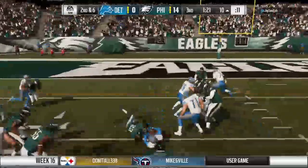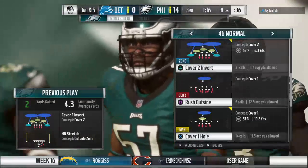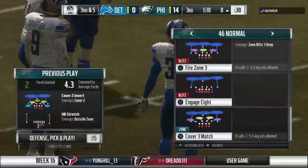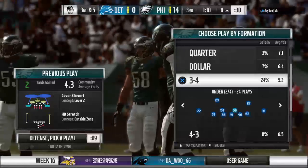And running room hard to come by here. He gets it down to the 8. 2 yards on the carry there, and it's going to lead them to third down. Typically, we think it's the strong safeties that are better tacklers, especially closer to the line of scrimmage amidst traffic. But in this case, how about the free safety coming up and making the big-time play?